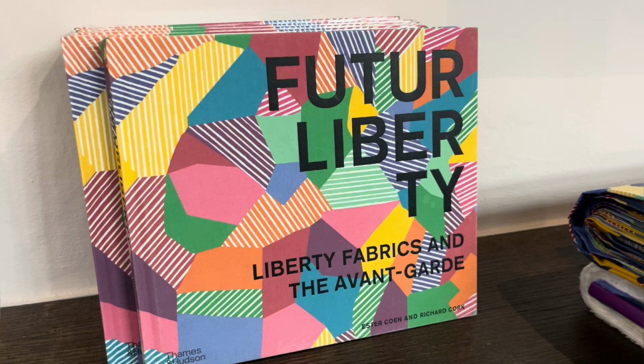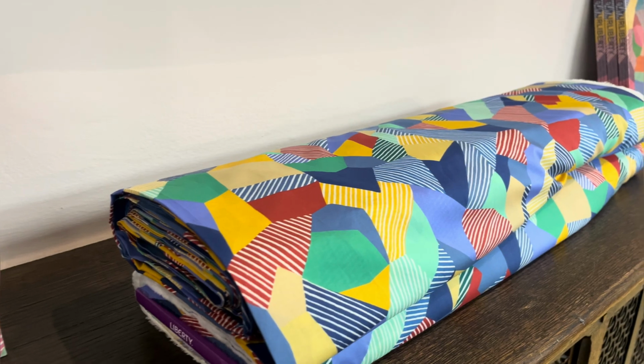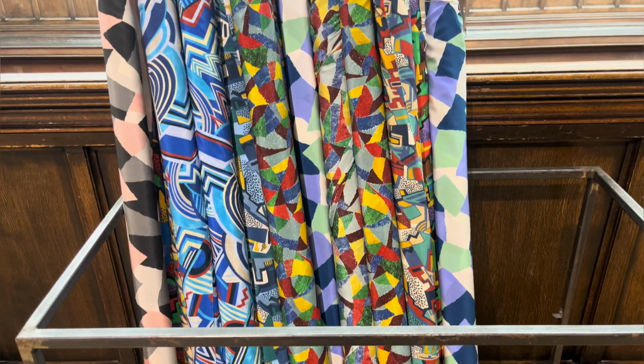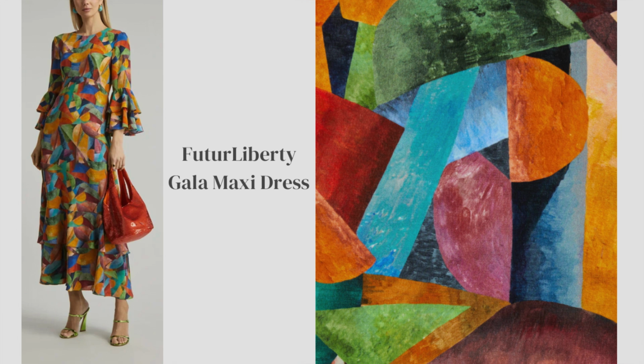Moving on to the second collection that they cover in this little exhibition, Future Liberty. Basically, they've explored the archives, and they've been inspired by artistic movements such as Futurism and the avant-garde. And I think it's resulted in quite an interesting sort of painterly collection. It's kind of abstract and it's graphic. It's very colourful. And they've drawn on lots of archive prints from the 1960s, and also more recently they've reworked them and recoloured them, and it's a beautiful range. And this is their gala dress in one of their prints on silk.